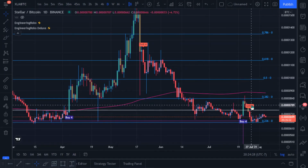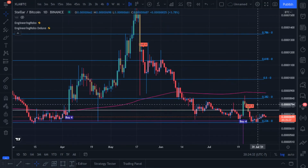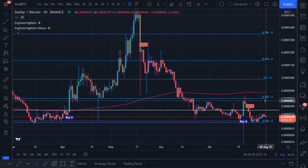So in my opinion, we are still at support, even though we are below this 200 daily moving average. That sell 4 has returned, so we do have to watch out for a tad bearish bias at the moment. But like I said, we are at support, and price action does have a very high chance of bottoming out here and finding its way back upward.